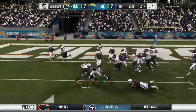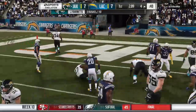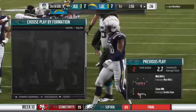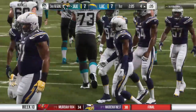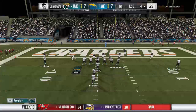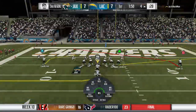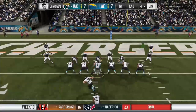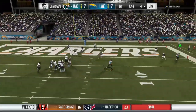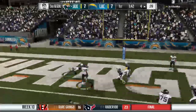Trying to punch it in with Fournette. And the reinforcements come in as they're going to stop him behind the line. He lost two there, and it's third down. His path became similar to almost running a stretch play, didn't it? Trying to find a crease, anywhere to put his foot in the ground and cut back. It just never materialized. Now Mahomes eluding the pressure right.